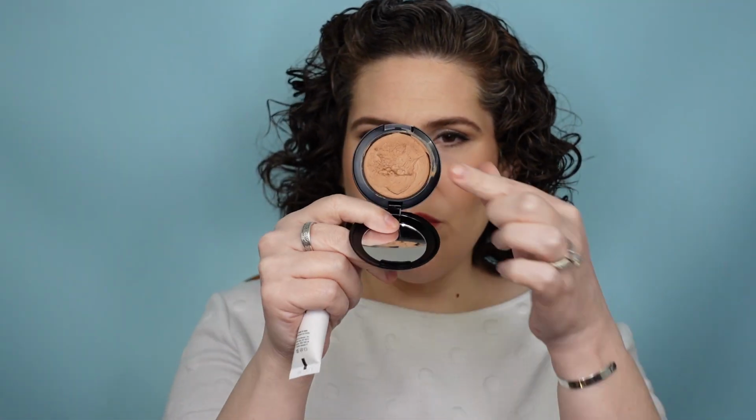I've got two different options for bronzer. I have the Solar Paint from Glossier. This will be real fast and easy. And then I have the Power Bronzer from Danessa Myricks. This has a really interesting kind of moussey texture to it. And this one is in the lightest shade, just called Light. It goes on pretty strong, but it blends so beautifully. Super, super easy to use.